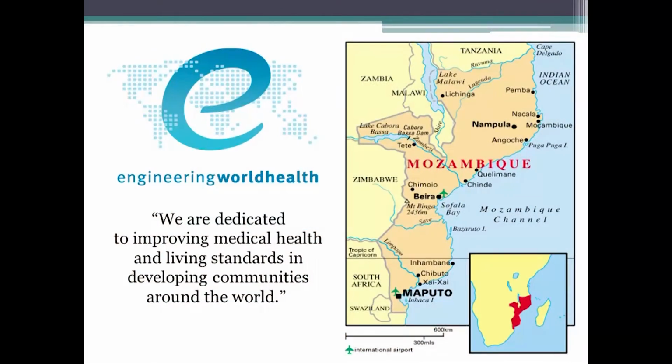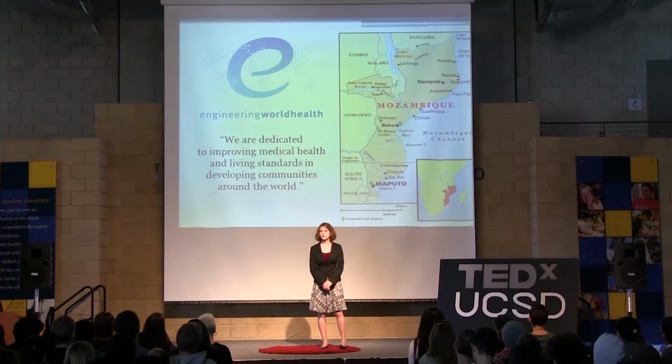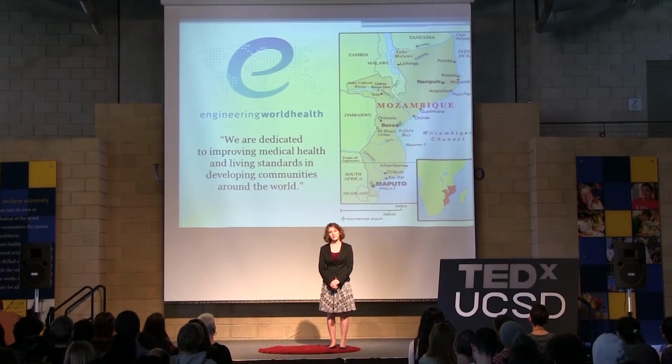At Engineering World Health, the student organization of which I've been co-president for the past year and a half, we have partnered with Maputo Central Hospital in Mozambique, Africa, to design a diagnostic device to detect HIV treatment failure. Our device is only $2,000, which is 2.5% of the cost of current technology.